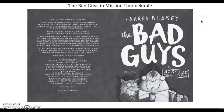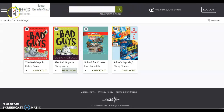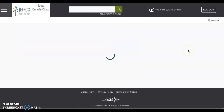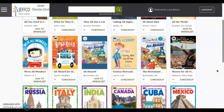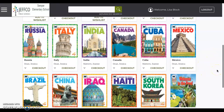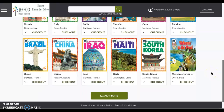Not all books in our library are available. I tried searching for like Harry Potter. It was not available. But there is a huge variety of different books. And even if you just kind of say all and you can search for different books, it will just bring up a wide variety of different books. Lots of cool picture books, short chapter books, nonfiction. Hey, I want to learn about Italy. You can check out a book about Italy.